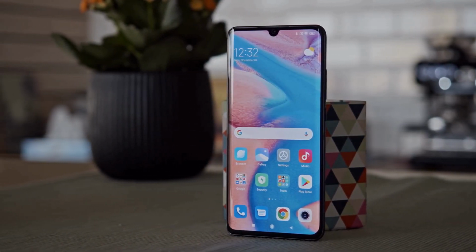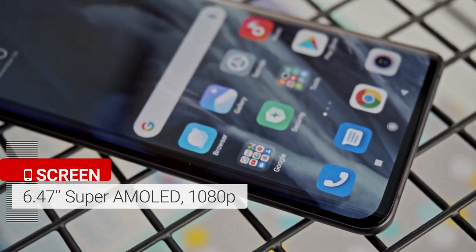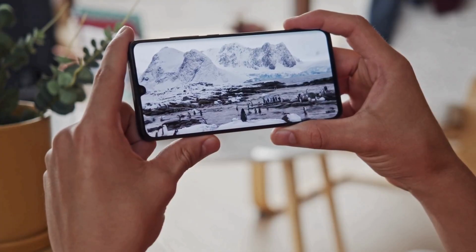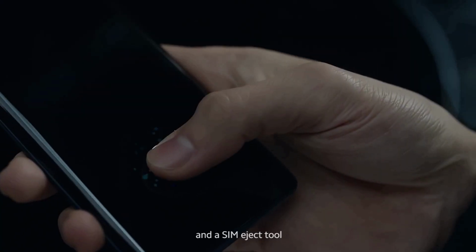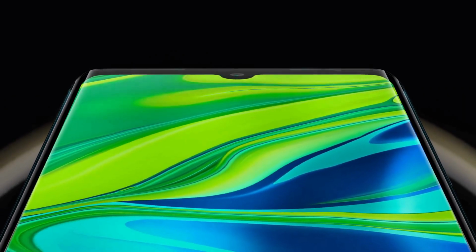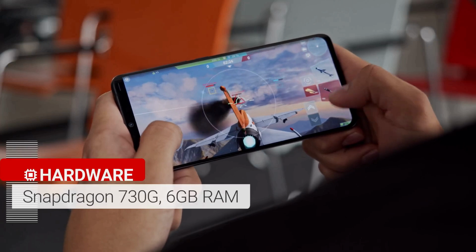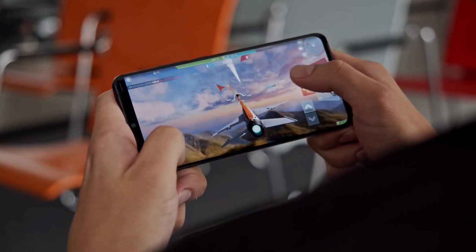The Mi Note 10 Pro brings all the features of a top-end phone but without the top-end price tag. It's got a beautiful curved edge screen with a 6.47-inch Super AMOLED display. The colors really pop, max brightness is pretty high, images look textured and contrast is good. At the top of the screen there is a small teardrop notch in the center which houses the front-facing camera.